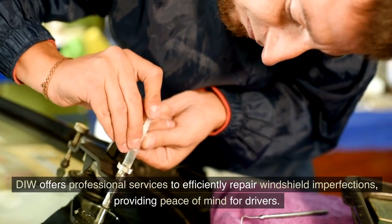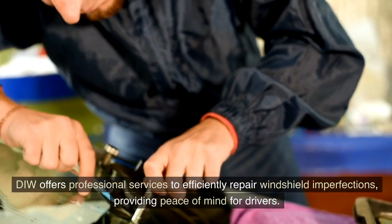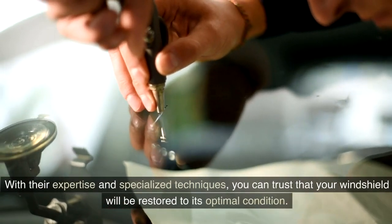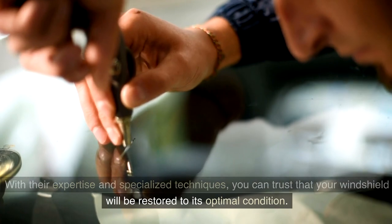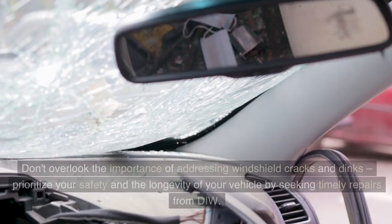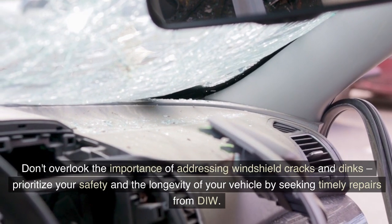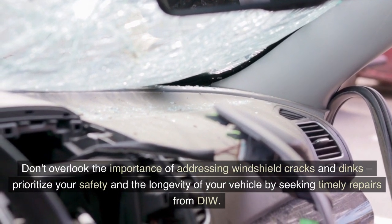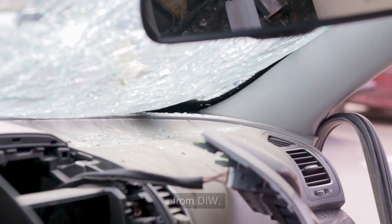DIW offers professional services to efficiently repair windshield imperfections, providing peace of mind for drivers. With their expertise and specialized techniques, you can trust that your windshield will be restored to its optimal condition. Don't overlook the importance of addressing windshield cracks and dinks. Prioritize your safety and the longevity of your vehicle by seeking timely repairs from DIW.